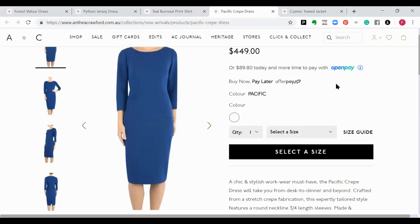Next up, we have the Pacific crepe dress. And the Pacific crepe dress, I wanted to show you this because it's a similar shape to the forest velour and the python jersey dress. However, it doesn't have as much ruching at the side. It's a similar neckline to that first dress.